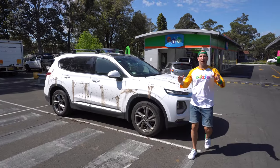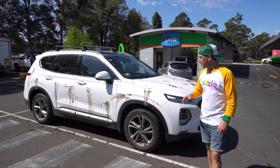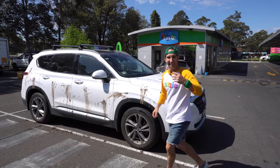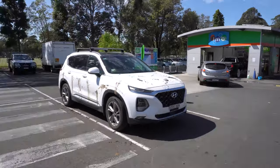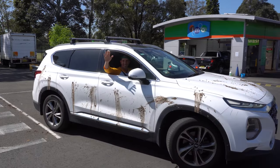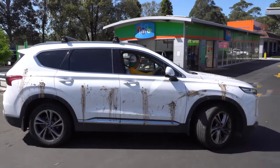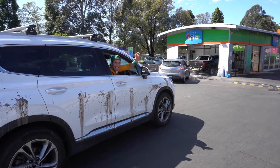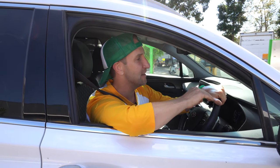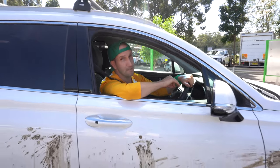All right, kids, we've learnt how it all works inside the big machine. I think it's time to take Ozzie's car through and see what it can do. Let's go. I've made this car very, very dirty. So, see what they can do.